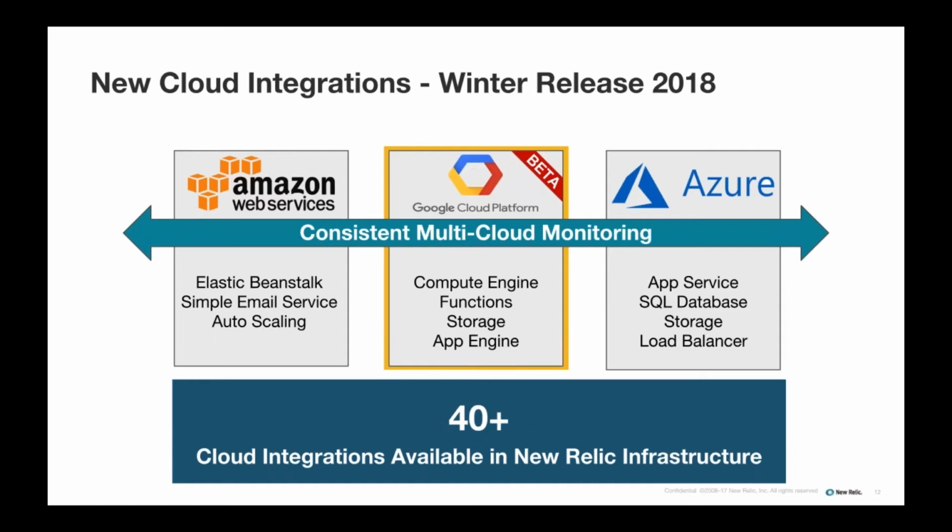Having said that, of course, we mentioned that we have more than 30 integrations with Amazon, more than 10 in Azure, and now just starting with Google Cloud Platform. Those integrations range from RDS, Dynamo, Lambda in Amazon, as well as billing. We truly believe that billing needs to be considered as a performance metric, as well as any of the performance metrics that you have in the dashboard.